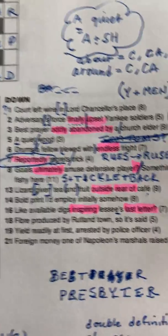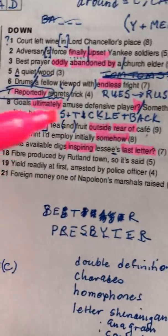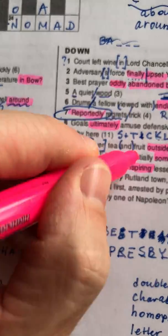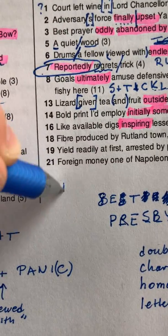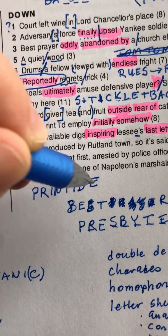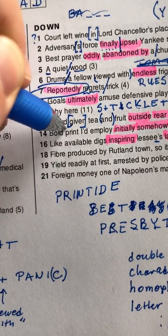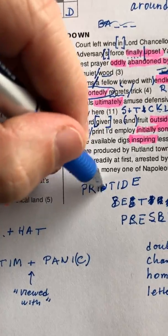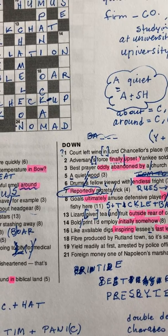What about this one? 14 down. Bold print, I'd employ initially somehow. Here, somehow is the anagram indicator. And I think it's print, I'd employ initially. So the letters we're anagramming are print, I'd, employ initially, just the first letter of employ, and then take those somehow, take them any old way to give me some word meaning bold, and that would be, wait, NRPD, do we have those? NRPD, yeah. Intrepid.